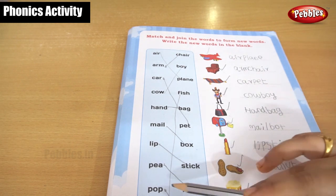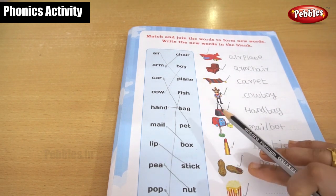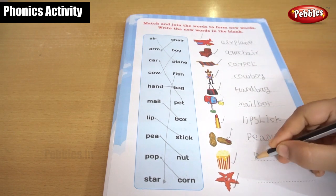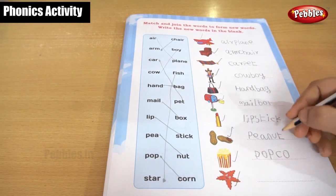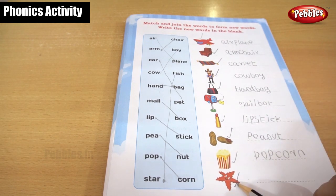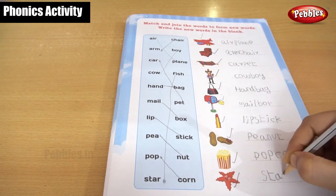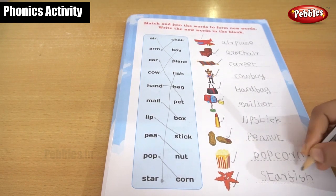Okay, this is popcorn. This is popcorn. P O P C O R N, popcorn. And this is starfish. This is a star and here is a fish. Yes, S T A R F I S H, starfish.